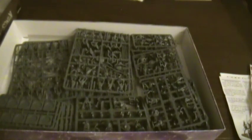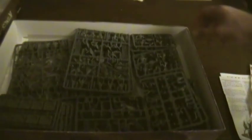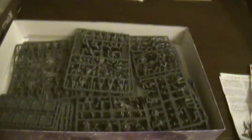Okay, next up are the ghouls. Okay, the ghoul sprues are small. 2 models to a sprue. There's 10 identical sprues. You have 2 torsos here and here. 2 leg parts. There's legs and another legs.